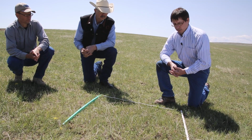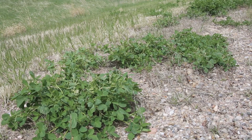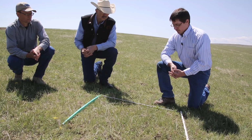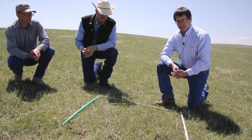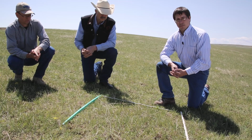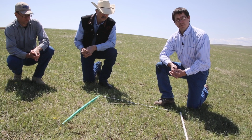They are pretty spread out. It's fairly sparse, but one thing we'll see the sweet clover do is really fill in and bunch out and be very productive on a site like this. So even though it doesn't look quite as productive, we could still see a significant increase in available forage in the spring and early summer from the sweet clover.